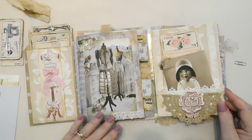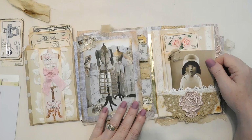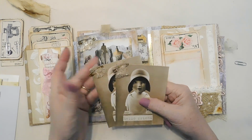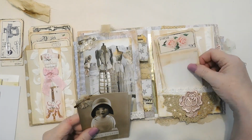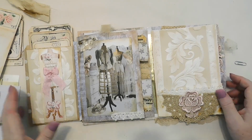tulle netting on that. And over here, I did not do this one as a card, but it says, "Hello, friend." These are tags. And all I did was just add a little bit of netting up there with a rusty pin. And I think it's cute. And then here are some tags from Anne, her digital kit. Oh, and here is the wallpaper.